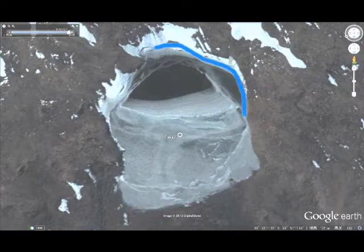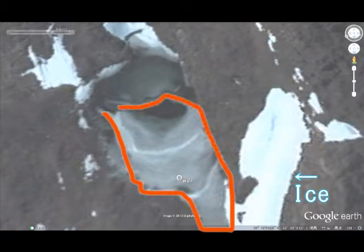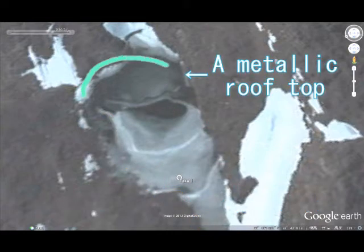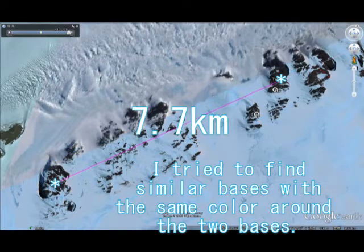This is base 1, and you can see the difference of the colors between the ice and the base 1, or concrete-like materials. And this is ice, and this is base 2, and it has a different color. So apparently this is neither snow nor ice. And have a look at this, a metallic-like rooftop. Apparently, it has a slightly different color from the other rocks around here.